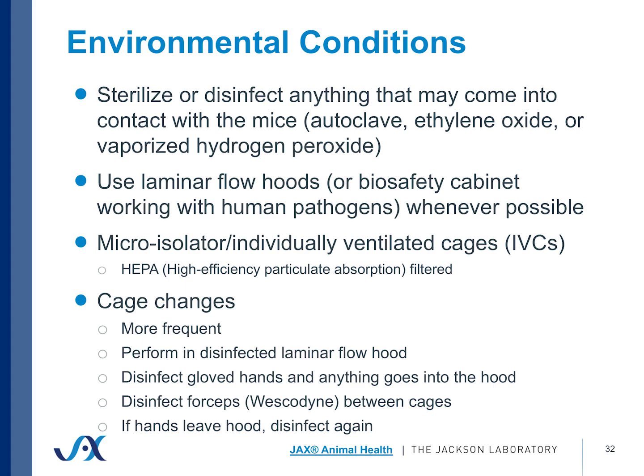So when it comes to environmental conditions and the husbandry of mice, there's that old adage, an ounce of prevention is worth a pound of cure, something like that. Really, anything you can do to limit the exposure is recommended. So I'll say again, sterilize or disinfect anything that may come into contact with the mice. And sterilize or disinfect means you do something like autoclaving. We autoclave our boxes, we autoclave the bedding, the water bottles, lids, everything that we can autoclave is autoclaved. You can also use things like ethylene oxide or vaporized hydrogen peroxide if you need to do a surface disinfection.